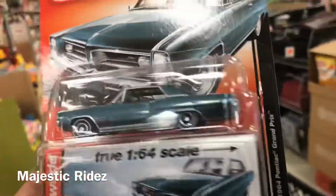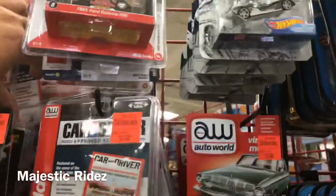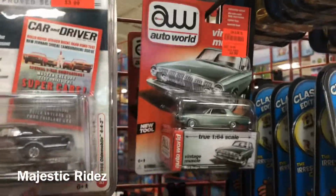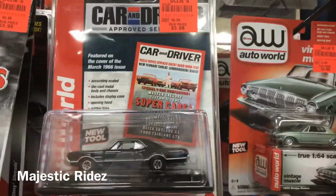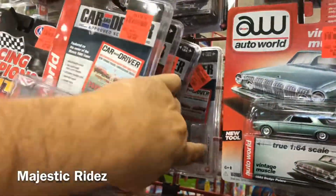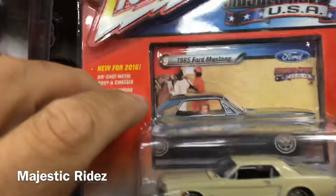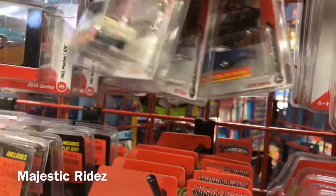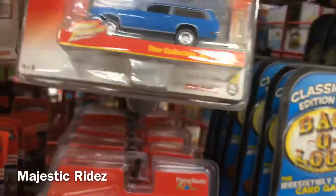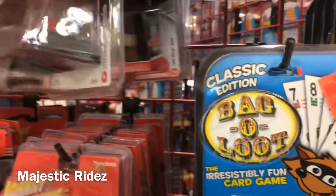The Grand Prix, dude. Okay, what do we have over here? I already got these at the last one. Old wagon, that's cool.